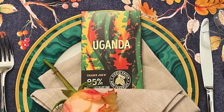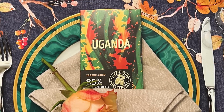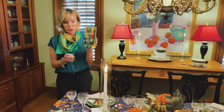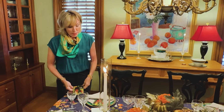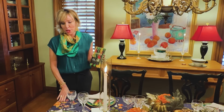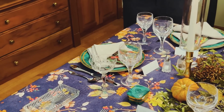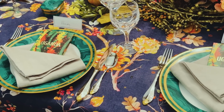One of the reasons I love this napkin fold is because I can tuck something into it. Because I adore dark chocolate, I bought myself some of this Uganda dark chocolate from Trader Joe's, and I was eating a piece of it. I set it down on the table, and I thought, oh my gosh, it so perfectly echoes the colors of the tablecloth and the malachite china, and it just gave another note of elegance and an important touch of layering, I think, to really accentuate the colors that I selected, the jewel tones, which I really wanted to emphasize in a dramatic way.